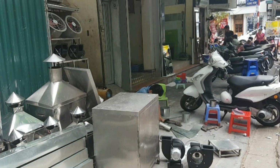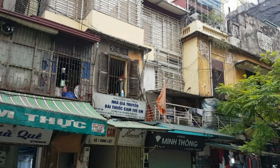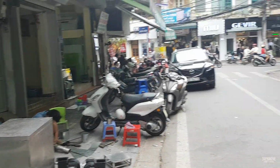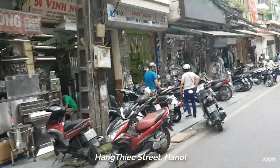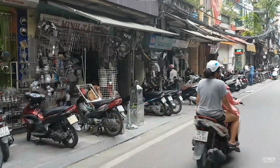With me and let's look at Meadow Street in Hanoi's Old Quarter. The most famous trait of the Old Quarter are its areas dedicated to one specific trade. Thiec Street is a street of tinsmiths.